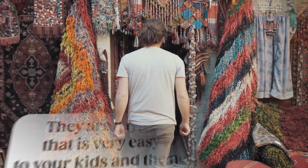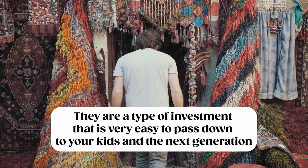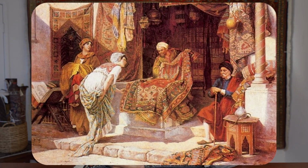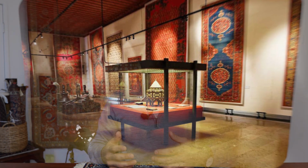Another nice thing about Persian rugs that makes them a great investment is that they're an asset that you can easily pass down to the next generation. Of course, if you take care of the Persian rug, it's not only going to outlast the owner, but it's going to outlast many generations to come. And this is why you can still find Persian rugs from the 15th century in museums that are in excellent condition.